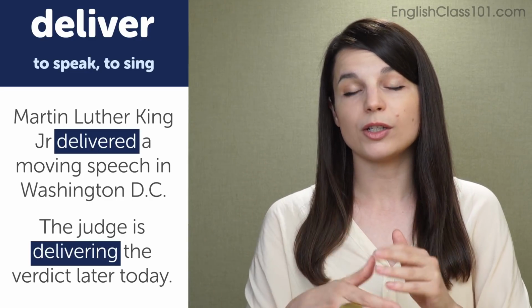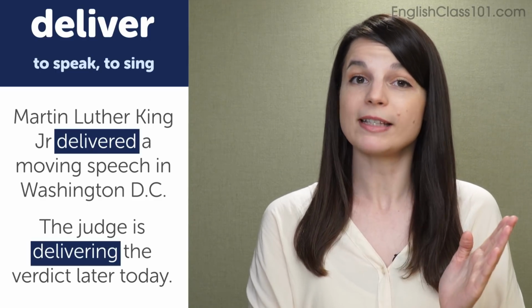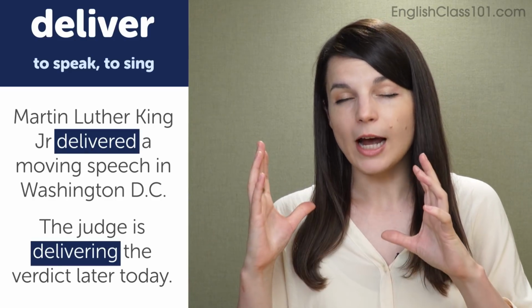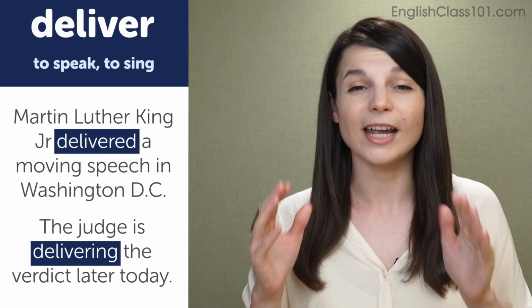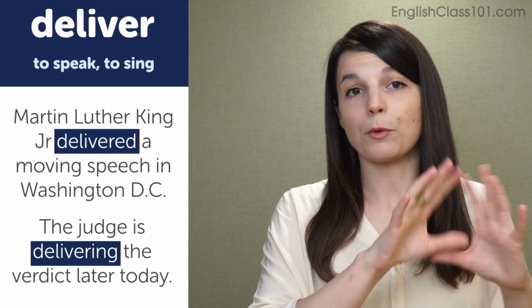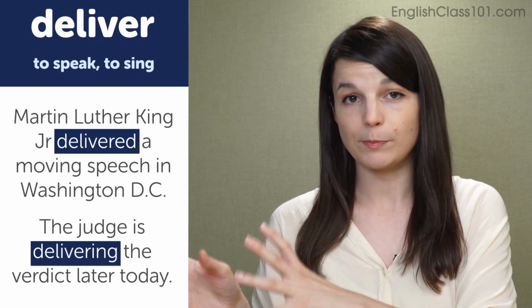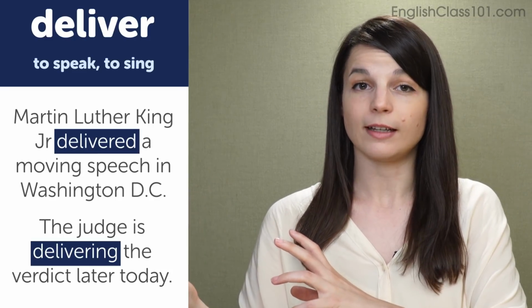We could also use it to talk about singing, like delivered an amazing performance, for example, if you're talking about maybe opera. Just to give an example. But there's kind of some large aim, some purpose, some big like intention for the performance in the case of singing, or for the words in the case of speaking. So in the first example sentence, we see that it's a speech. It's an important speech we're talking about. So Martin Luther King Jr. delivered an important speech.